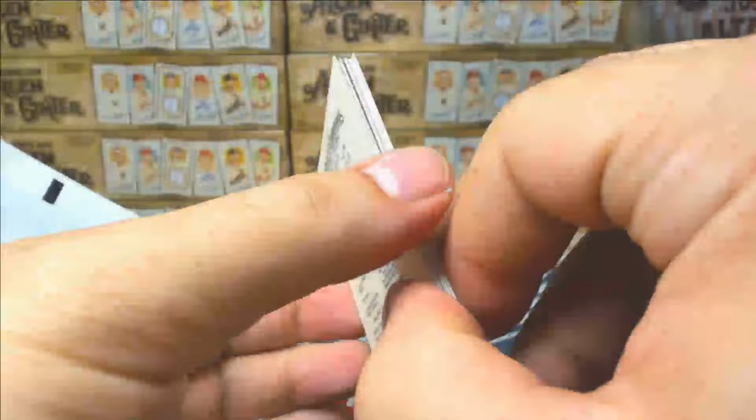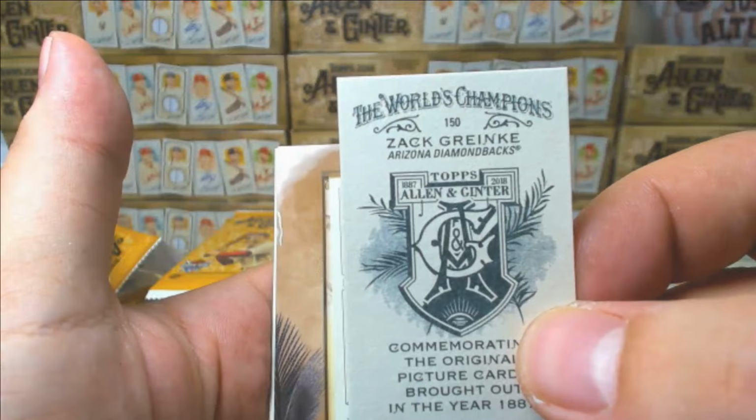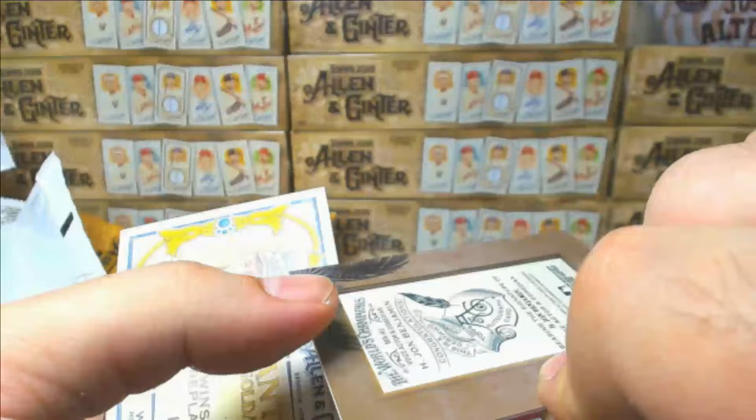There is our second hit here. Frame coming up. Granky. Ooh, normally upside down. Nope, no suspense on this one. Granky, A and G back, mini, and little John Benjamin autograph for the non-sport auto and relic spot there. Congrats on that one, right off the bat.